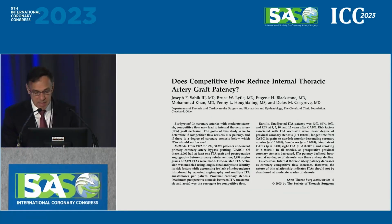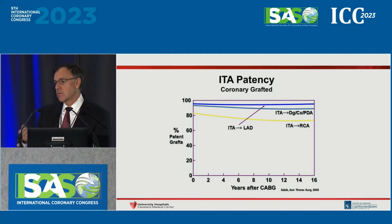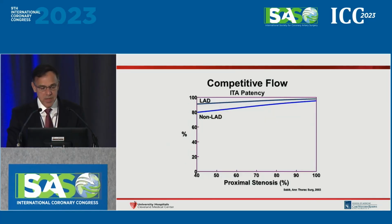This was something I became extremely interested in early in my career, particularly thinking about patency. And as I said, it's somewhat dependent on the coronary artery. When we do a bypass graft, if we do it to the LAD, it's most likely to stay open. If we do it to the right, it has the lowest patency, and the other arteries are somewhat intermediate.